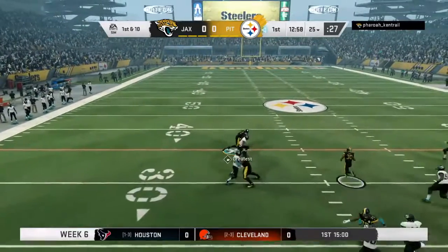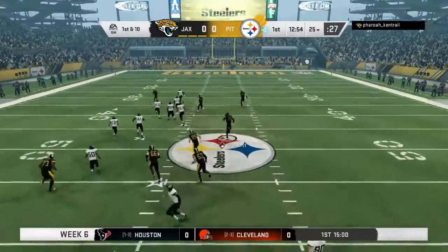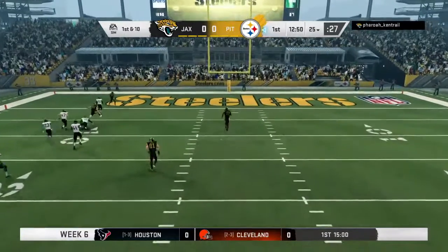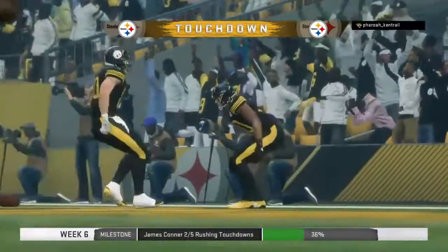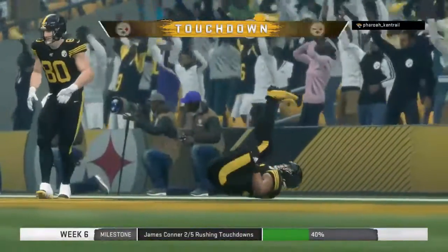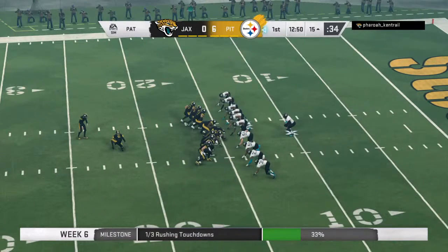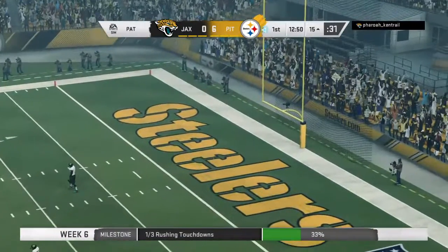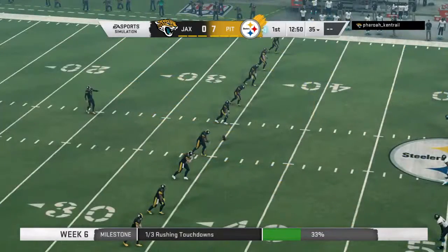First carry for James Conner. He'll have a first down past the 40, the 30, 10, and into the end zone. Touchdown, Pittsburgh. James Conner, his second touchdown on the season, as his guys are able to strike first here in this opening quarter. The point after through the raindrops up and good. And that makes the score 7-0.